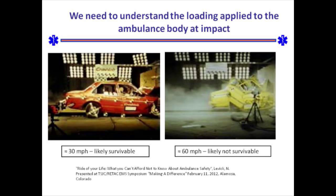When we started thinking about design, I mentioned before we wanted design to the same level as your car. You'll hear me refer to 30 miles per hour. That's what your car is designed to, but this isn't 30 miles an hour driving through your neighborhood and hitting somebody in a T-bone. That's more actually like about a 10 to 12 mile an hour crash, because you still slide through the intersection. What I'm talking about is 30 to 0 into a concrete wall, which is the same way your car is tested. So it's a much higher energy crash.